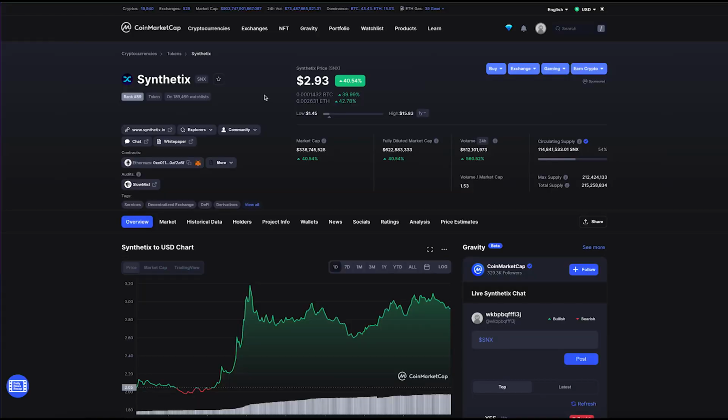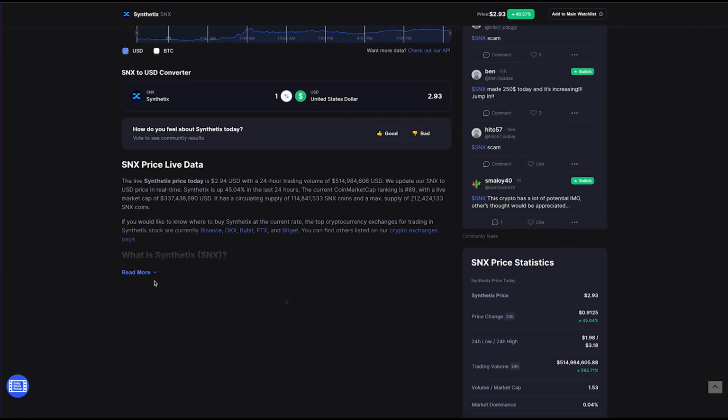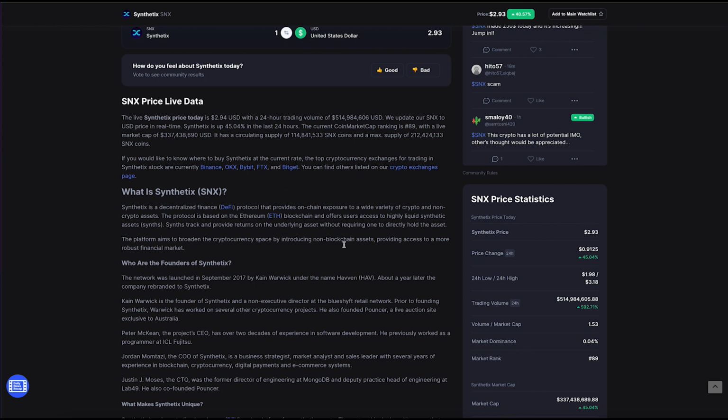Guys, Synthetix has a market capitalization of $336 million, and we have 54% of the total coins in circulation. We have 114 million tokens of Synthetix in circulation. And just a quick history, what is Synthetix? Synthetix is a decentralized finance DeFi protocol that provides on-chain exposure to a wide variety of crypto and non-crypto assets. The protocol is based on the Ethereum blockchain and offers users access to highly liquid Synthetic assets, Synths. Synths track and provide returns on the underlying assets without requiring one to directly hold the asset.